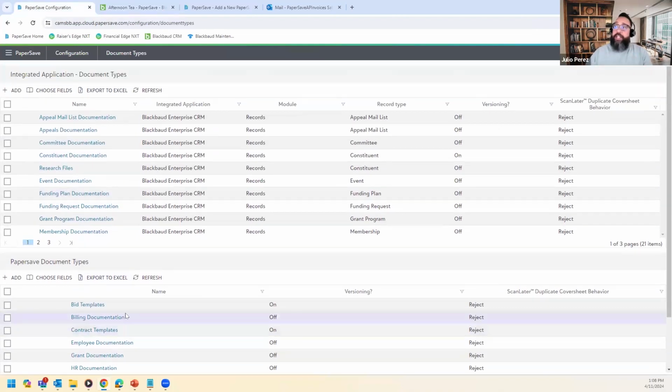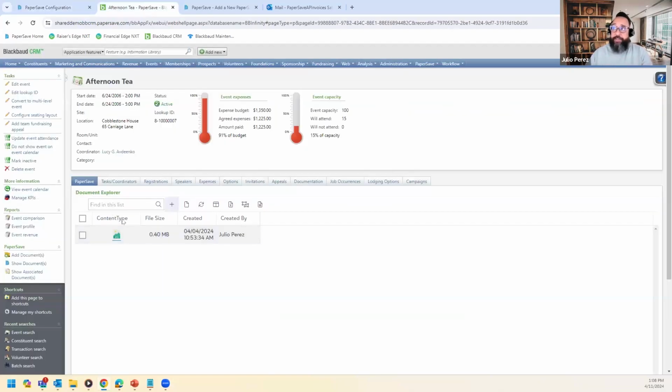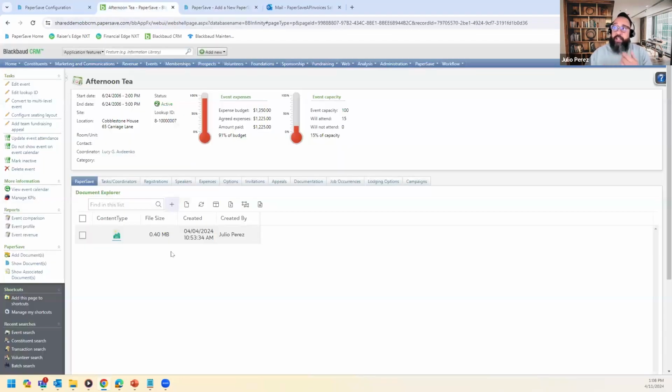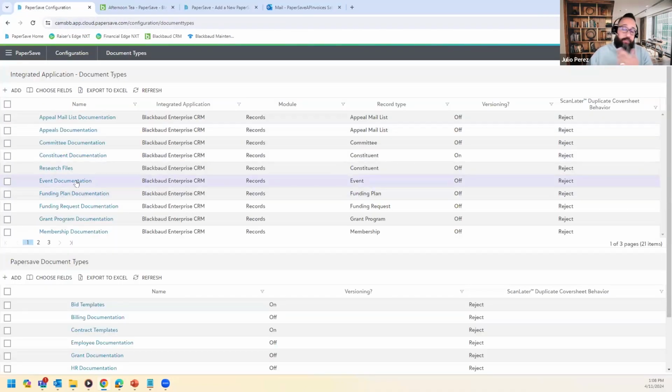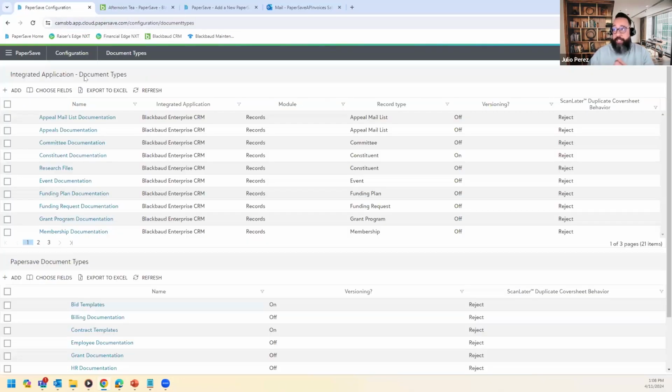So creating a document type in PaperSave, fairly simple, whether you're doing this at a record level, right? Because for example, here under events, we saw that we have events documentation, but I can also add another one if I'd like, just to have, for example, more different types of documents categorized under events. So I could have an event layout, I can have an event agreement or something like that, and just categorize them accordingly in PaperSave, right? So let's go ahead and show you what that looks like.